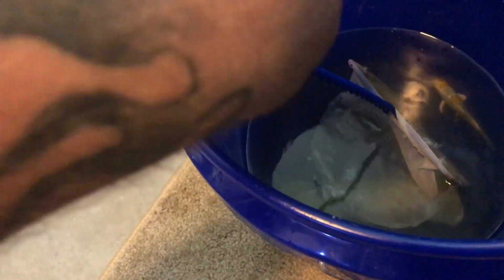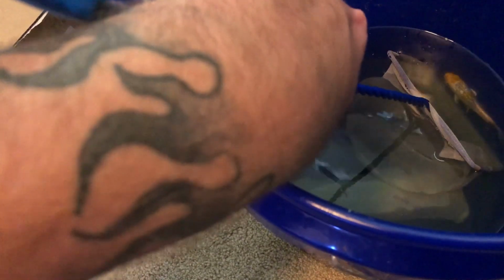All right, guys. Here is our little koi. Let me tell you something. I'm a one-man show again, but this is a beautiful koi. I'm going to get him out and show you. Just let him swim into the net. Try and keep him as stress-free as we possibly can.